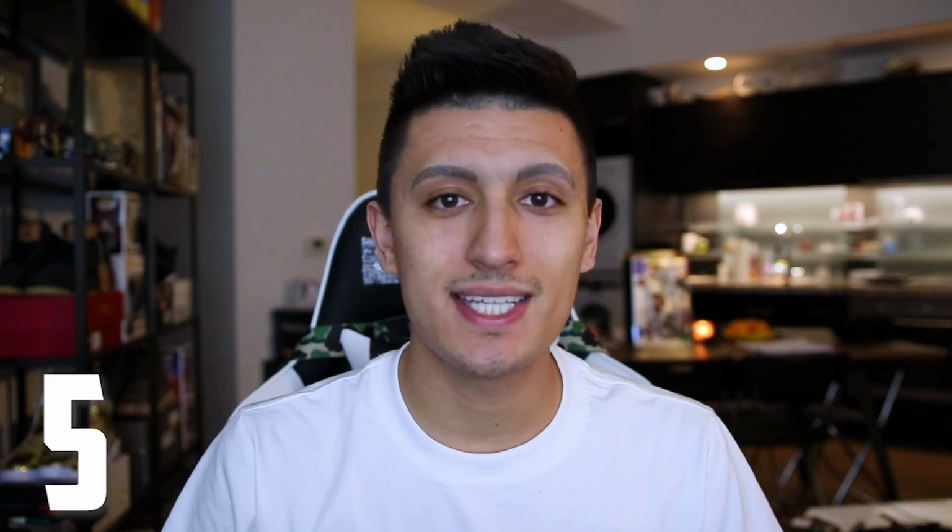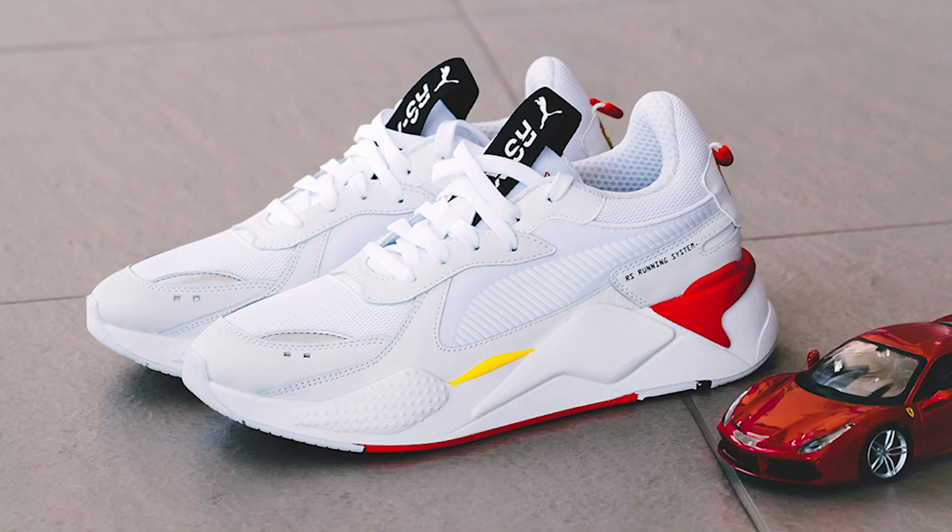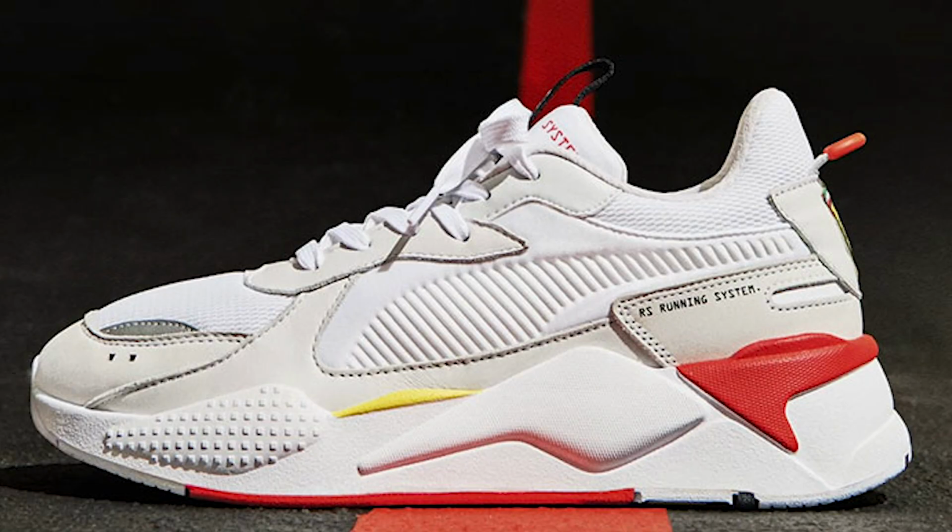Coming in at our number 5 spot is the Puma RS-X Ferrari collaboration. Yeah, Ferrari. Puma does collaborations with car manufacturers all the time, and they don't usually do them with low tier car manufacturers like Honda or Toyota. No, they always go for the luxurious car manufacturers like AMG Mercedes, BMW, Ferrari, the list goes on. And I gotta say, this Puma RS-X colorway, the one they did with Ferrari, this collaboration is insane.